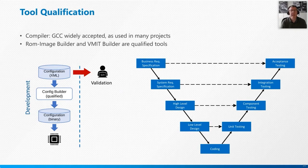But every little change you would make in the XML file would result in a completely new re-evaluation of the binary. That is why all our tools are validated. That means you can do the verification and validation on the configuration at the XML level, which makes recording changes to the files pretty straightforward.